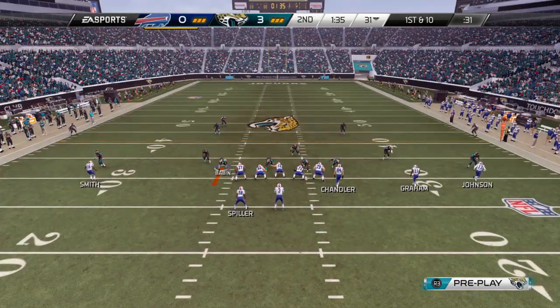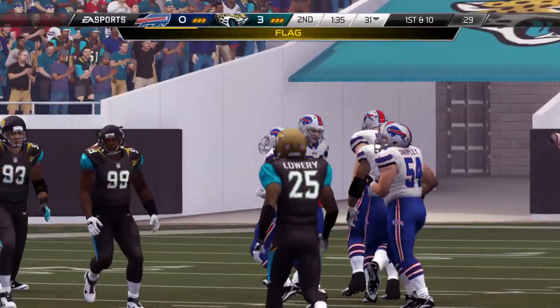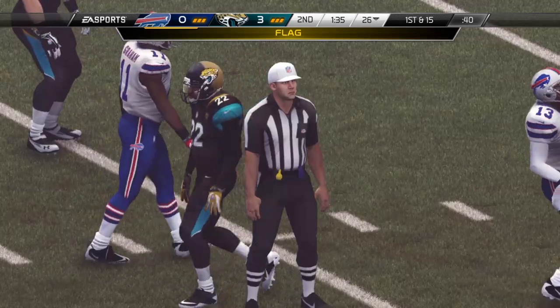The Jaguars will come out in the dime. Whoop, was that a false start? Oh, yeah, that was easy to see. Even with your bad eyes, as you get older, you can see that he moved before the snap of the ball.